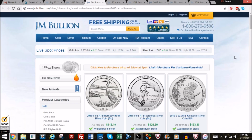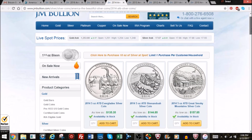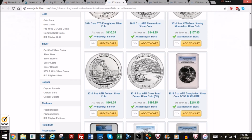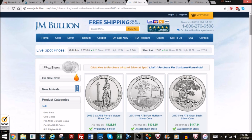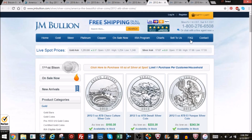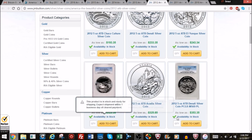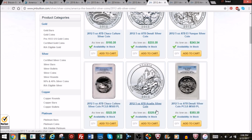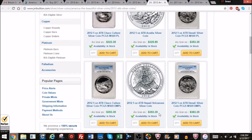If you go to 2015, you start to see the premiums move up. You got 113, 126, 133, 137, 143. They get even higher now. You see 135, 144, 157, and 195 is the most expensive one in the 2014 series. In the 2013 series, you've got them all in the 130, 140 range. 2012, you've got a couple over $200, 243, two over $300. You've got the Acadia National Park at 325, and you got the Hawaiian Volcanoes at 353.